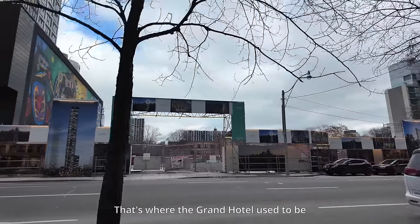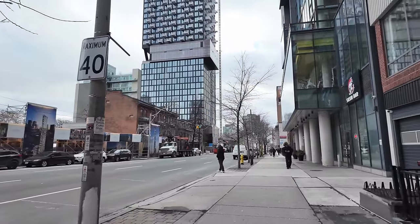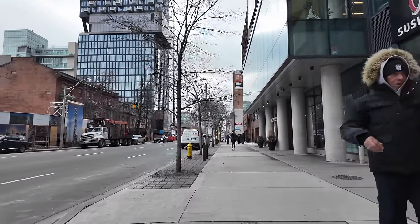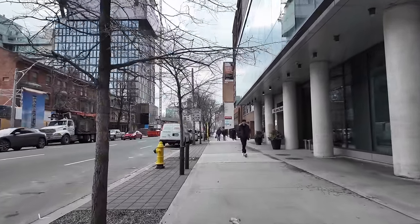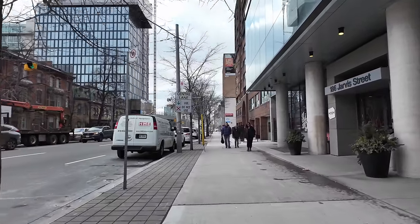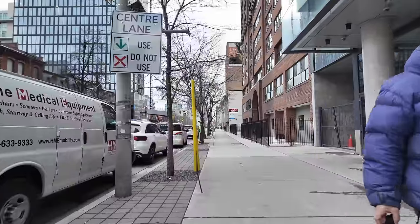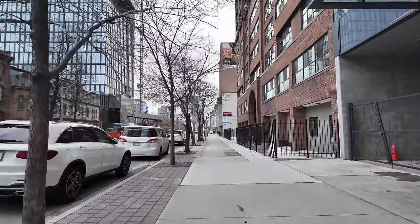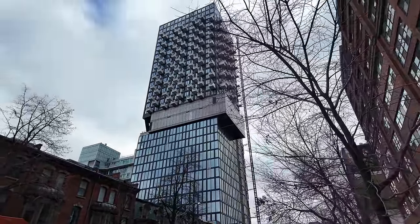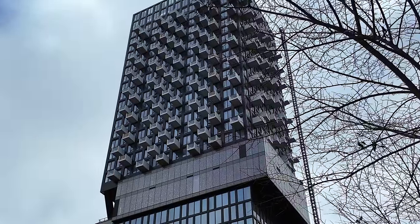There's a big construction site. Look at the balconies on this building. Let's see if I can zoom in. These are quite unique. They're rather long and narrow.